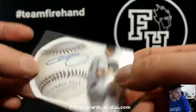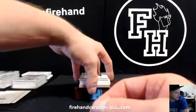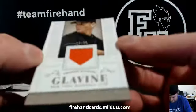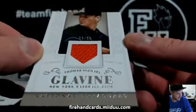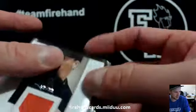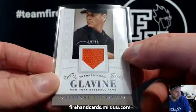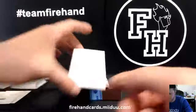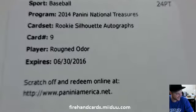YBJ and the Sox. All right, Lou Bob, good luck to you in the strata break. Pull you something nice. Tom Glavine, 19 out of 99 for the Mets. Baseball 016. Rookie silhouette auto for the Rangers, Rougned Odor. Going to Red Sox Rule.